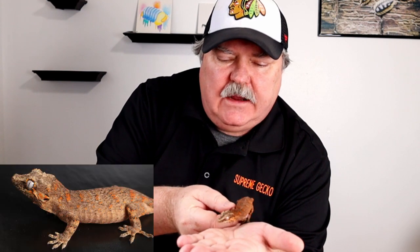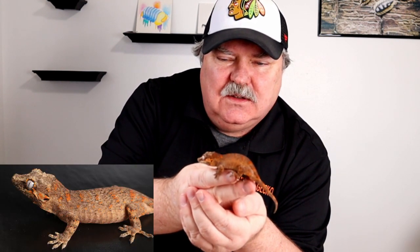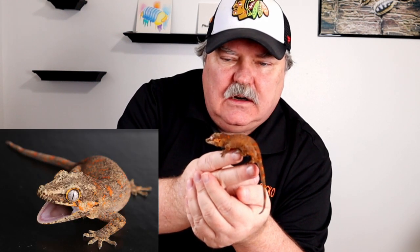This one's a little bit bigger. It has some real nice orange colorations. Again, trying to work through that orange and red with all of these gargoyles. We get some nice stripes occasionally, nice black and whites. Just hold it up here and take a look at it. I love these gargoyle eyes. They're just so blue.